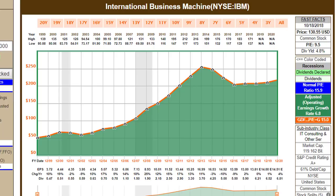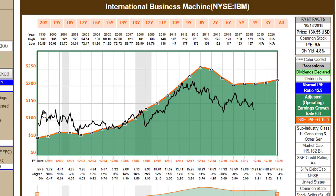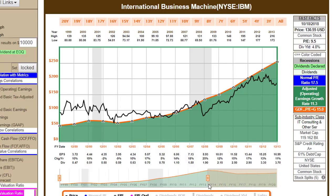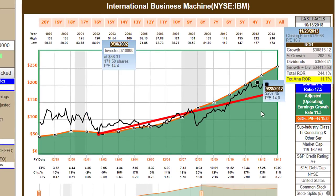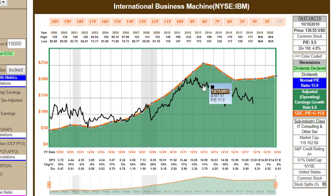Now, when I put monthly closing stock prices on the graph, we see some very interesting valuation levels here. Number one, we see how the company was very overvalued like most tech stocks were back in 1999 and 2000. But we also see a period of time where earnings growth was really excellent up through, again, 2013. We had almost 11% growth. And then once the company became fairly valued, we had really excellent rates of return on IBM. Even though it was undervalued here, if I run it from there, we had just under 12% a year annualized rate of return. But then as the earnings have begun to falter here, and IBM has kind of got behind the technology curve, we've seen the stock price drop precipitously.